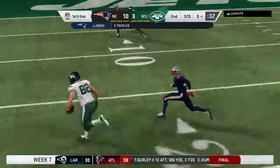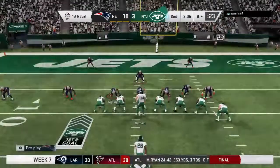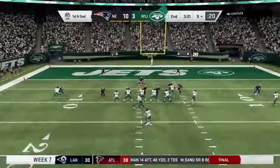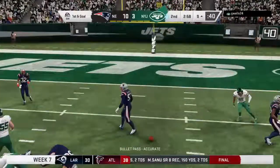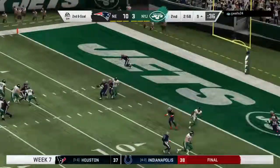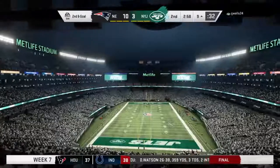When this offense can get their tight ends involved, they can move the football. Here, a nice route, able to look it in, and picks up the first down. First red zone opportunity now for the Jets. They're looking at a first and goal from about the 9. Now, meanwhile, a pass that should have been intercepted, but it winds up falling incomplete. Robbie Anderson, the man he was looking for, but it'll be second and goal.